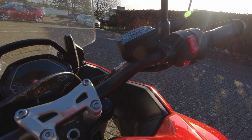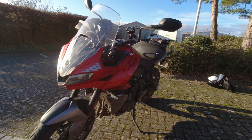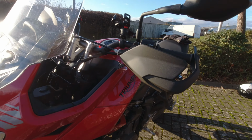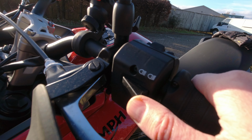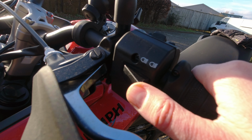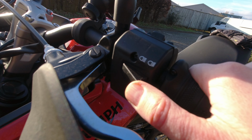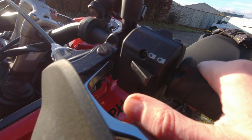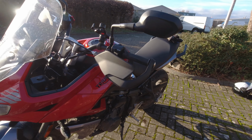Oh, that's good. Let's go on to the front again. As you can see, I've got the hand guards. Here in the front, this is a push in for high beams, push out again for low beams, so it's not the click forward. I actually prefer that much more.